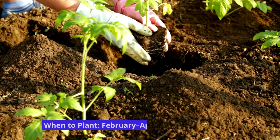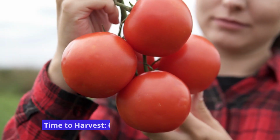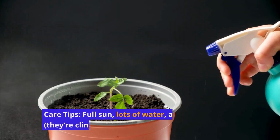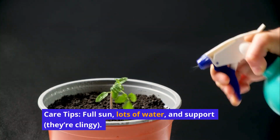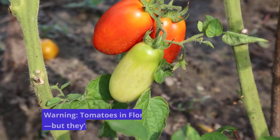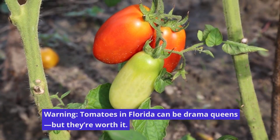Tomatoes. When to plant? February to April or July to August. Time to harvest, 60 to 85 days. Care tips, full sun, lots of water, and support. They're clingy. Use mulch to keep the roots cool. Warning, tomatoes in Florida can be drama queens, but they're worth it.